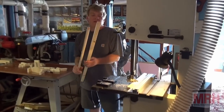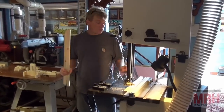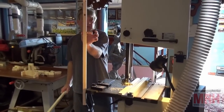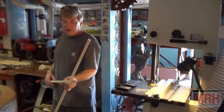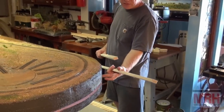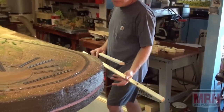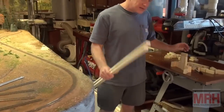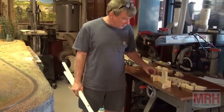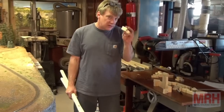I took 1x2s, ran them through the bandsaw, brought them down to about an inch thick, and these are going to be the boards. Now we're going to wrap around the inside of this groove on the foam that you saw me router out. I took these boards for the curvatures and cut them up into very small little blocks that the kids have already discovered.